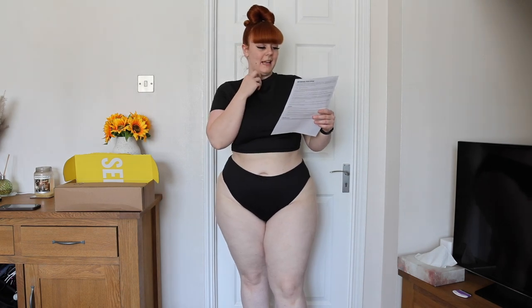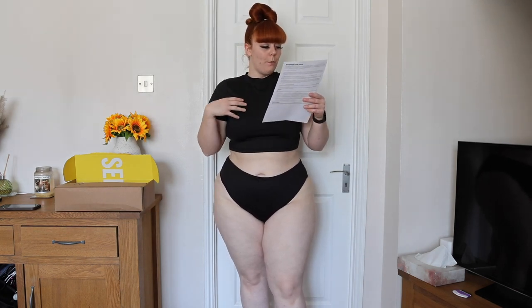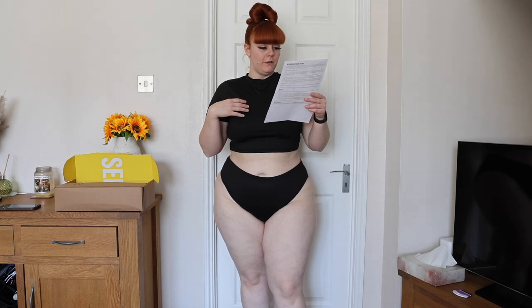Okay, so I saved this one till last because obviously I had to get this over my head, didn't want to mess up my hair. So obviously we've got this black set. The top is an extra, extra large. That was 52, and the bottoms are a 3X and they were 38. I knew I got these bottoms in a 3X. So these are basically the same as the brown ones.